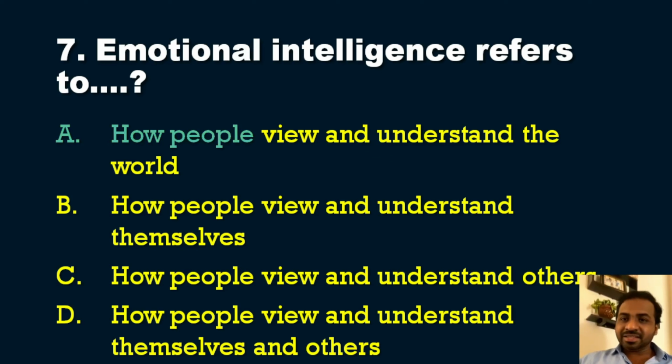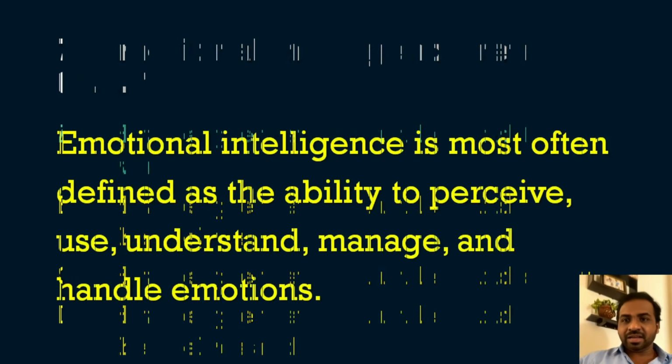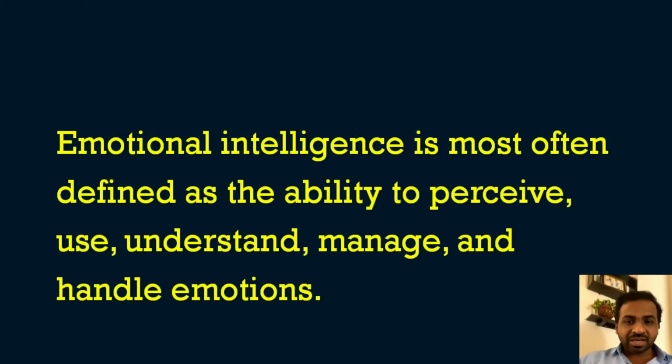So the answer is option number A, that is how people view and understand the world. Okay, so that will be including everything. Okay, so themselves, others and their surroundings. Okay, so we'll have a definition of emotional intelligence. So emotional intelligence is most often defined as the ability to perceive, use, understand, manage and handle the emotions.